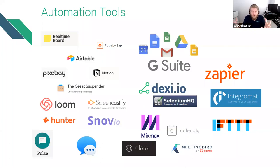Hunter and Snov.io are about pulling out email addresses. Let's say you know the person's name but you don't know their email address. You can put in their name and the domain name associated with the company, and it'll spit out the right email address for where you're trying to go. Put that one in your back pocket.